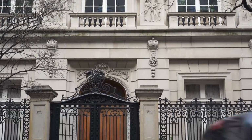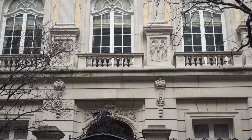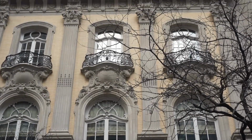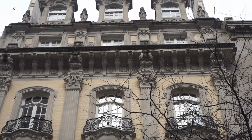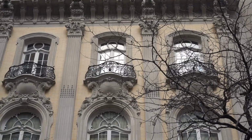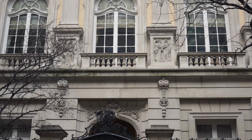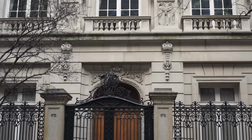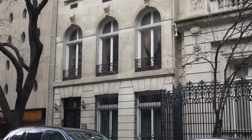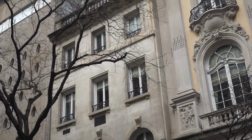Here we just have a more direct view of 11 East 62nd Street. You can just see how beautiful the exterior looks. And there, another closer look of that building where we saw it a little bit further away.